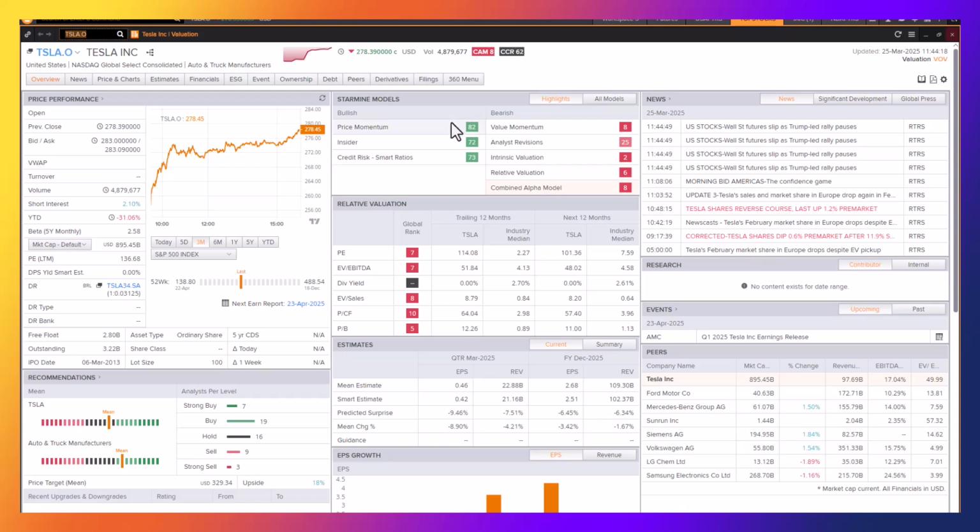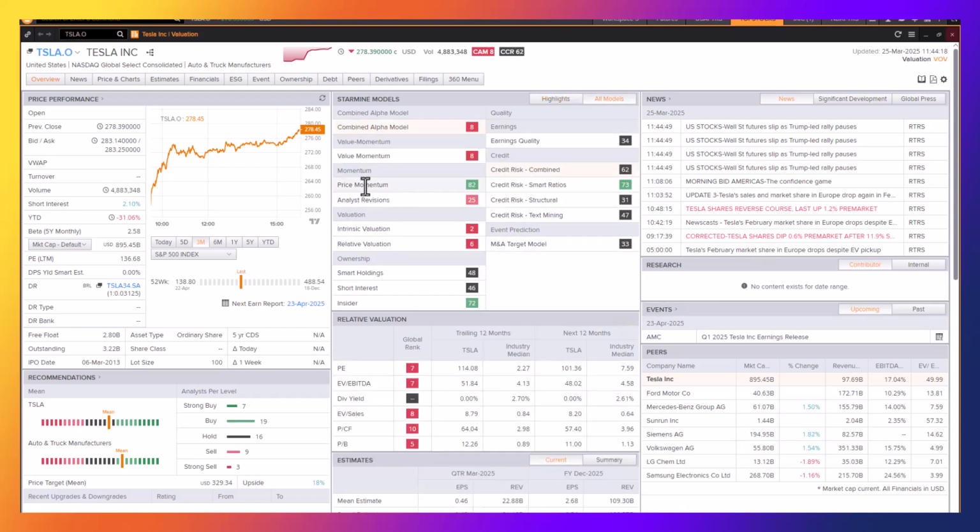the StarMine price momentum score. At the time it was a little bit below, well, I think it was 79 or so. So that gave us a bit more comfort, an early indication that we might get a rebound rally based on the StarMine price momentum score. And we can see the price momentum score is 82 there, so still looking good. But as for a fundamental valuation, terribly overvalued there.